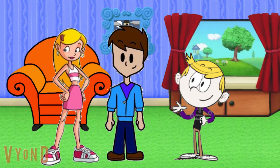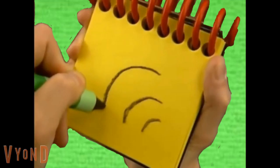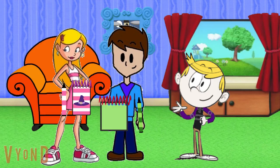Hey Sabrina, let's draw this clue together. That's a good idea, Danny. Great. I'll go first. We can't really draw a sound. So let's draw some curves like these to help us remember the sound. There, the sound. Okay. My turn.